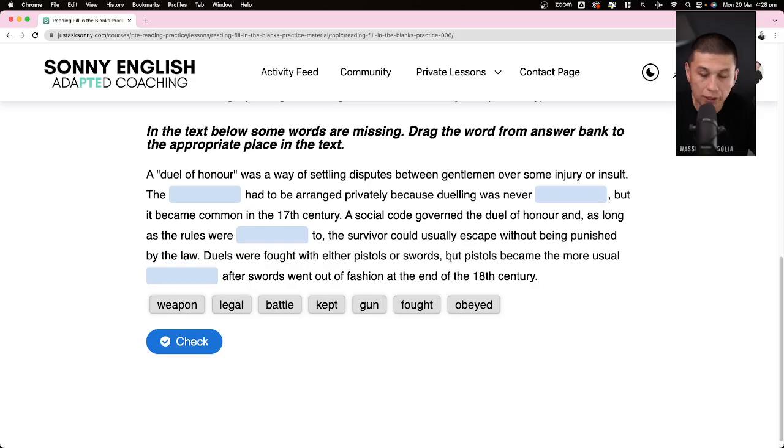Now, the first one right here, it's really up to you. If you notice right here, if we have a "the" and then "had," which is a verb, right? Hopefully you'll know right away that we need to have a noun here. Now, if you look at the nouns below, I would say weapon, battle, and gun. All three of those are nouns. And we don't need to deal with singular or plural because "the" doesn't actually give you that clue. So the weapon had to be arranged, the battle had to be arranged, the gun had to be arranged. Which one sounds best to you?